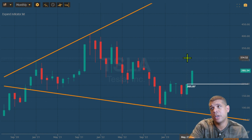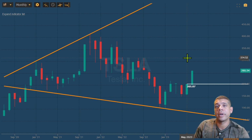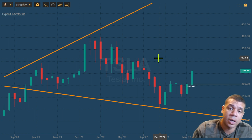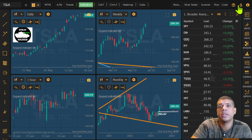Now, it could reverse. It could do some corrective activity on the week, on the days and the weeks. You don't want to hold losing positions. But the next target on the month is 314. It took all these guys out all at once. The next target's 314. Actually, 313 on my screen. Trade accordingly, and then according to the trend.